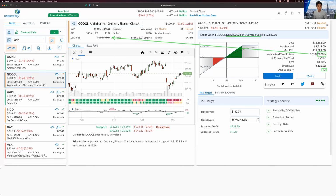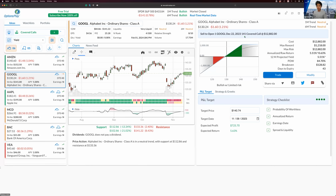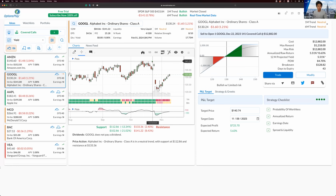Alphabet also does not pay a dividend. So if I own the stock, I'm getting paid 0 in dividends, and in exchange I'm getting a 5.5% annualized yield on this particular stock. Now, one thing to look out for is that I'm selling, in this particular case, the 141 call. So let's take a look at that. The stock would basically have to return back to its prior highs, the all-time highs.